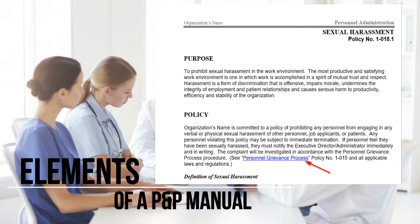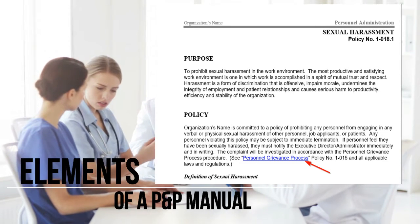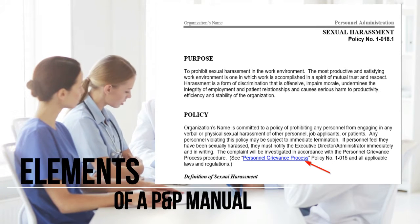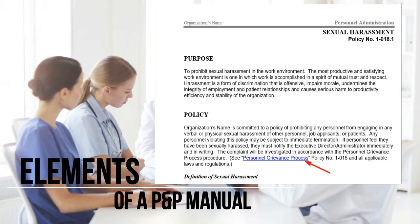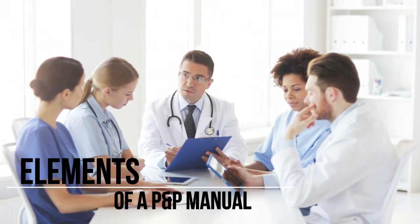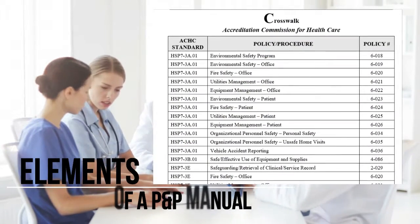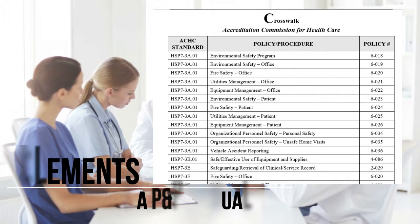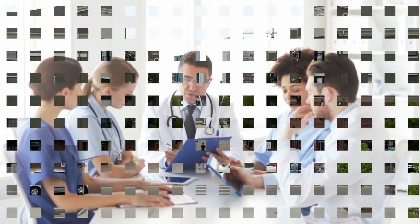There are also hyperlinks within some policies that link to another policy that may have more detailed information that is not included in a particular policy. This happens many times when we're looking at HIPAA policies, HIPAA privacy and security policies. At the back of the manuals is what we call a reverse crosswalk, in which the policies are listed by Joint Commission, ACHC, or CHAP standard numbers for ease during the survey or pre-survey activity work.